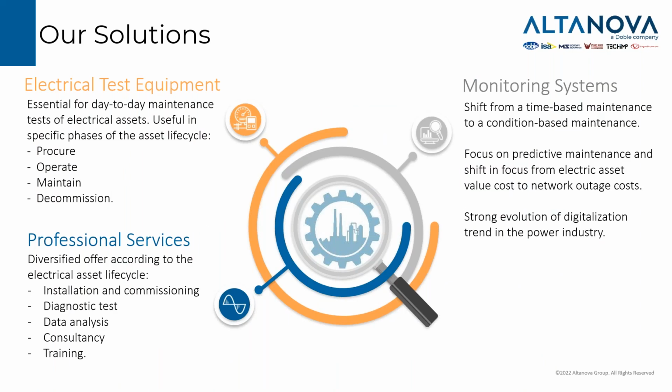In Altanova, we divide our portfolio into three main families. We are producers of electrical testing equipment. Under the different brands, we can provide a huge portfolio of testing solutions. We are as well offering professional services in terms of training, consultancy, diagnostic testing, and also data analysis. And the third part of our portfolio is composed of the permanent monitoring systems.